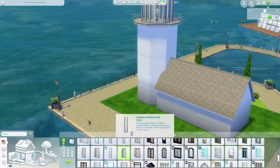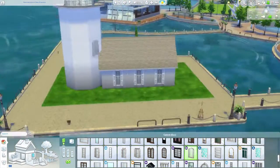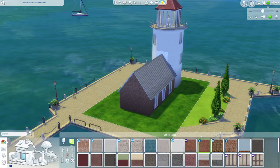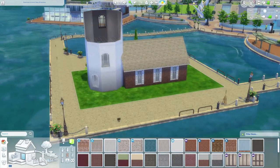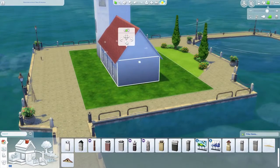And I thought that the windows were kind of too much. So I ended up just using these windows that came with the vintage glamour. I thought those matched the structure pretty well. At this point, I was thinking of doing a New England type of lighthouse. I didn't get to that point where I wanted to do a Greek lighthouse yet.